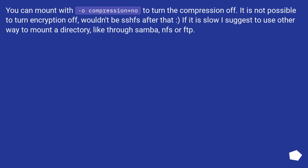You can mount with compression=no to turn the compression off. It is not possible to turn encryption off. It wouldn't be SSHFS after that. If it is slow, I suggest using another way to mount a directory, like through Samba, NFS or FTP.